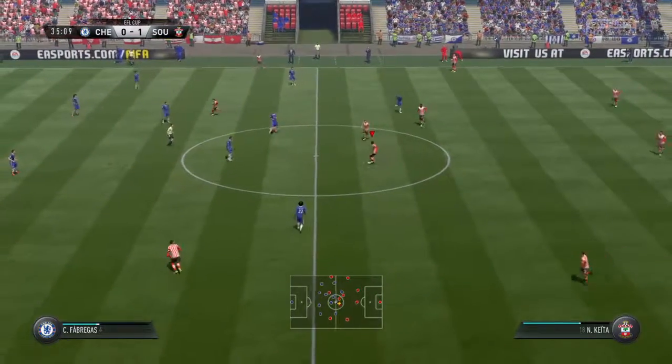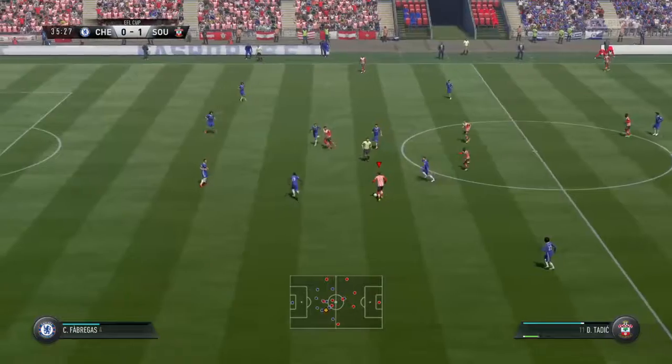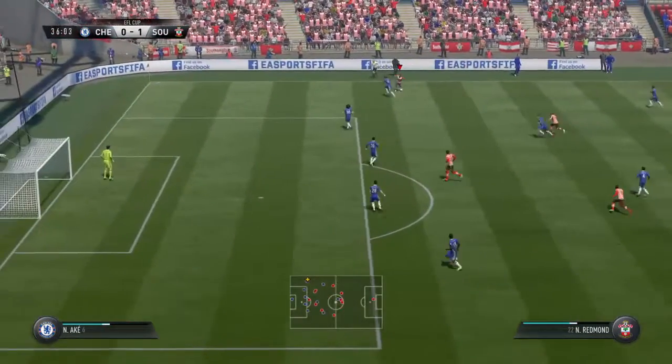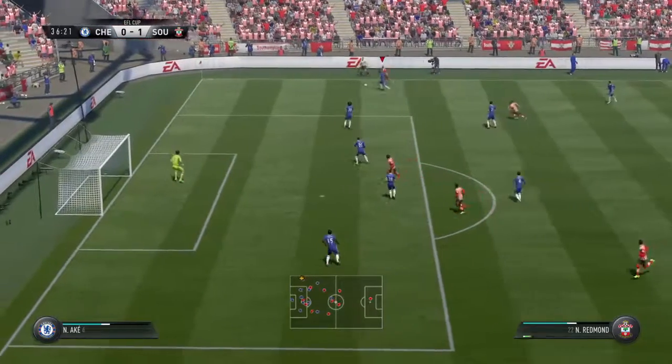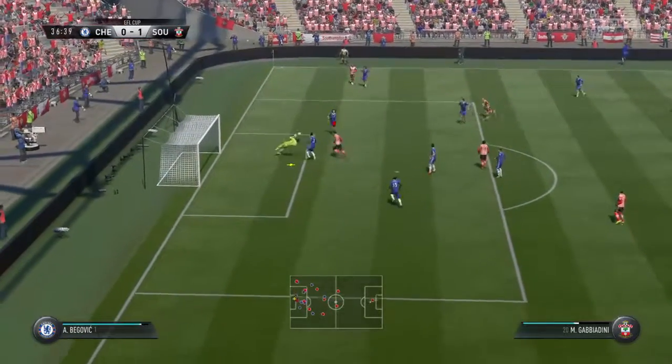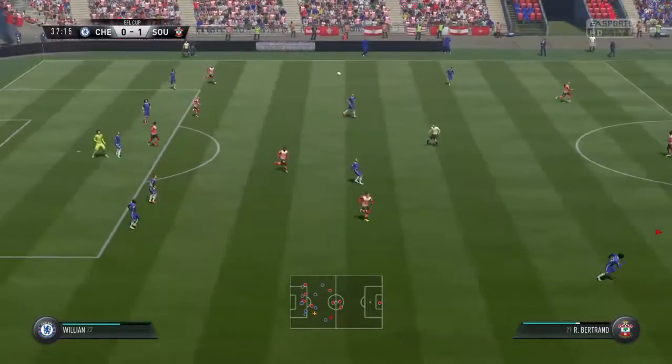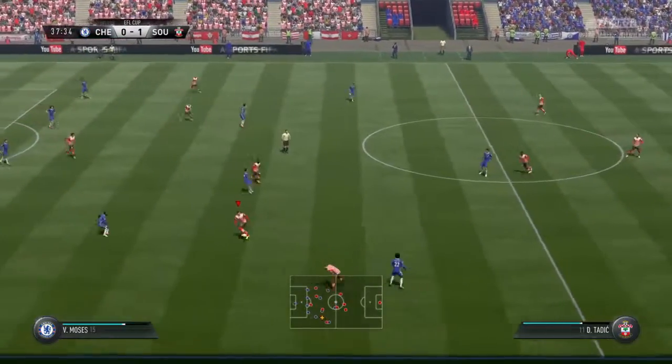James Ward-Prowse. Dusan Tadic. Working hard just to see maybe a sight of goal. And the cross comes in now. Well, that's always the goalkeeper's ball. And a simple catch, as much as anything is simple in this game.